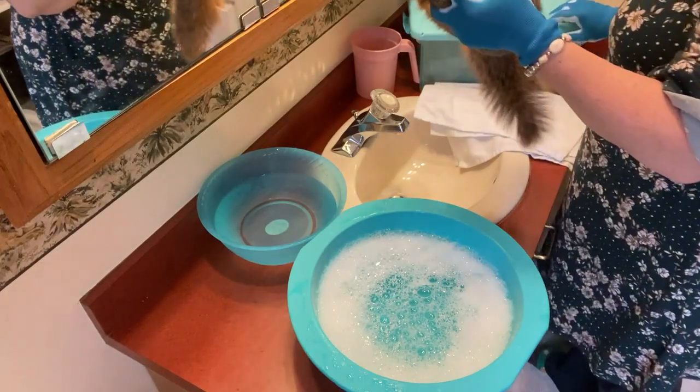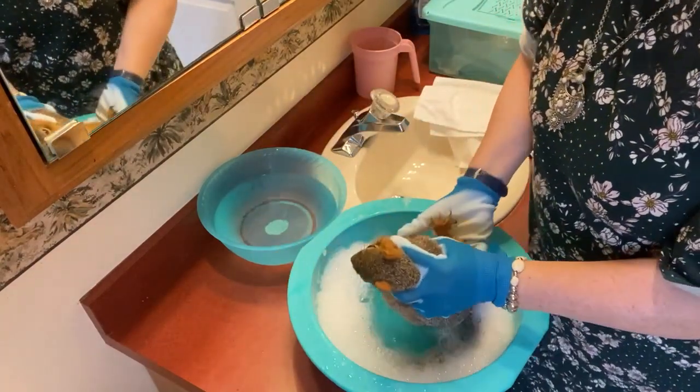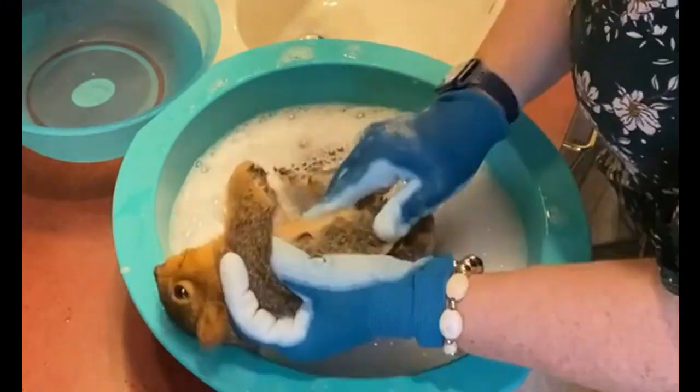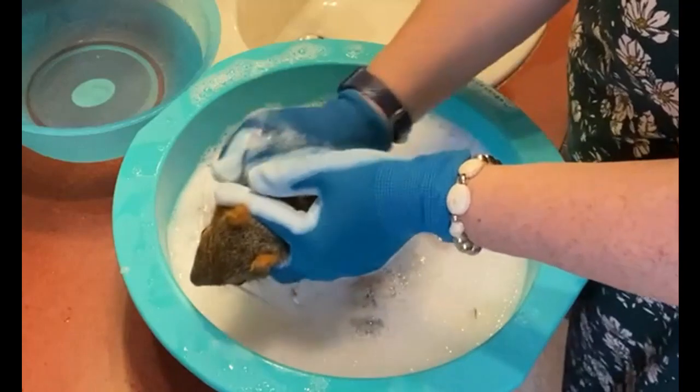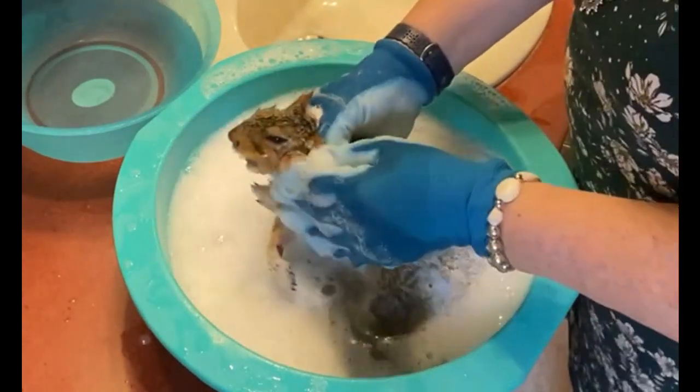Chuck needed a bath. As you can see, he wasn't very happy about it right up until his body touched the warm water. Then he completely relaxed. I find this happens with a lot of the adult squirrels that I take in. For some reason, the warm bath water really seems to mellow them out.